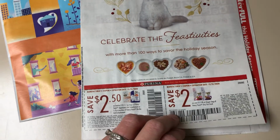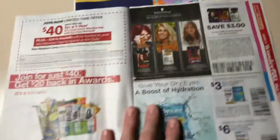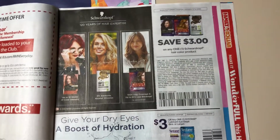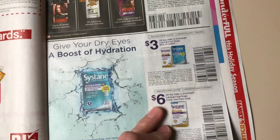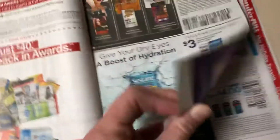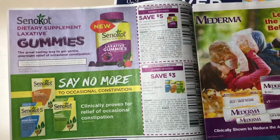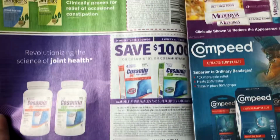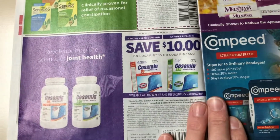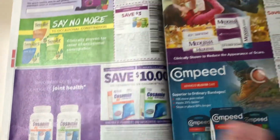So here we got some cat food, Fancy Feast, $3 off of 1, the hair color, Cysteine, $3 and $6 on the twin packs. We got some of these dietary supplements, $5 and $3. $1 here on this, or $10. I don't really know how much that stuff costs.